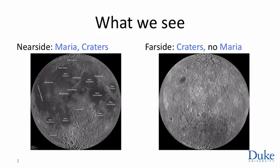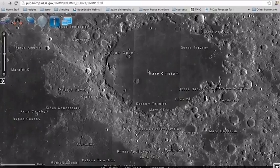There are beautiful lunar maps. Let's take a closer look at the surface of the moon and see what we can see there. This is one of the benefits of having had so many spacecraft orbit the moon. We have brilliant photographic maps of the moon. I'll post a link to this one. You can play with it if you'd like. And here we're looking at the region of the Mare Crisium, one of those maria that I spoke about.